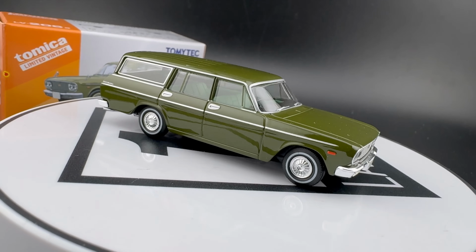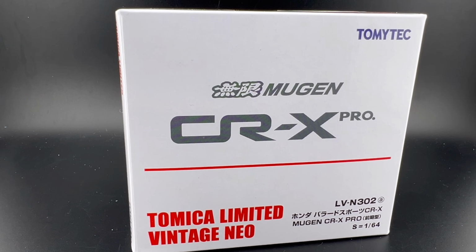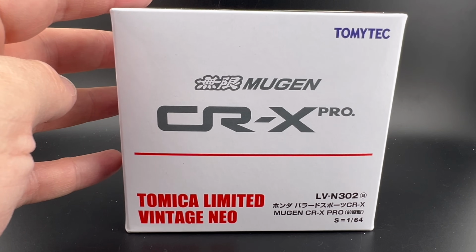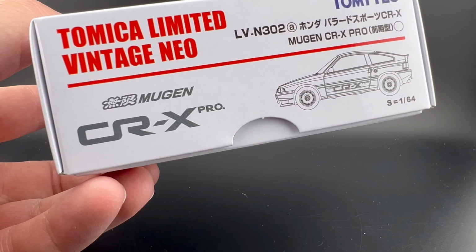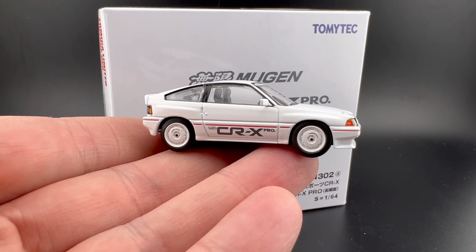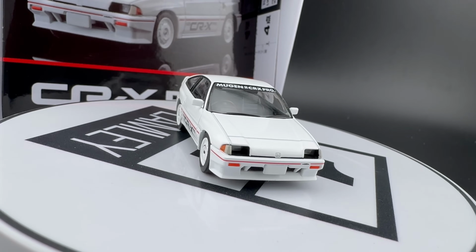Let me move some stuff around here. Let's go to the Honda CRX Pro. And these are super, super cool. So this is actually one of the nominees for the Model of the Year last year in the tournament. There's the box, all in white. So for some of these cars, they'll do this special larger box. Here is the car. Now, this one I would think a lot of collectors would really like.